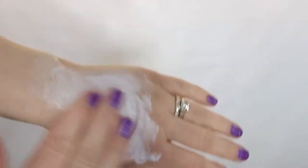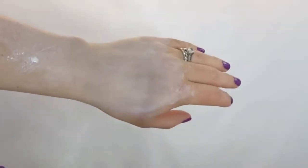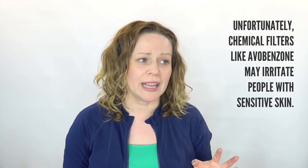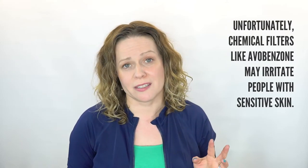Plus, it often has a heavy white cast, and I'm tempted to want to rub that in a little bit more, and I worry if I do that, I'll be rubbing off some of the sunscreen. So I do have sunscreens I like that are both chemical and physical filters, or physical only or chemical only. I tend to lean towards the chemical filter sunscreens. I just find them more cosmetically elegant, easier to apply. They don't sting my face, which is good.